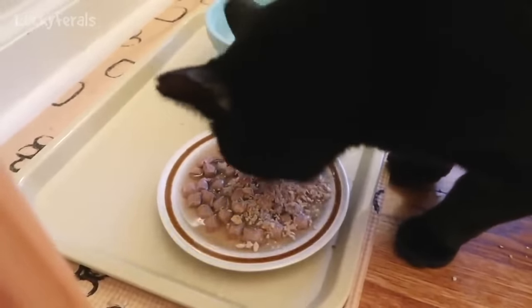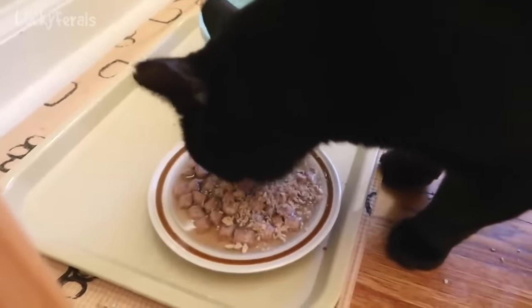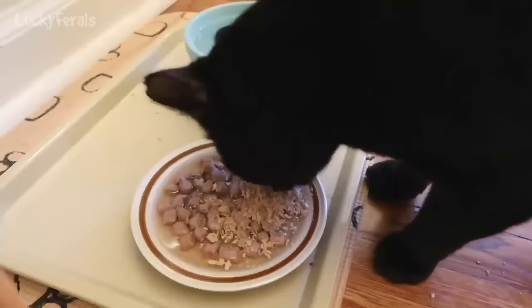Maybe something is off with the food since I'm assuming Splash vomited or someone vomited. I don't know. I know I'm not giving them any more of that rabbit formula, though. That's what I know.